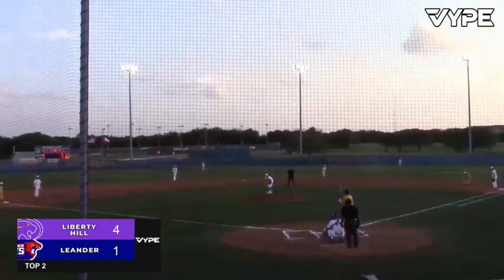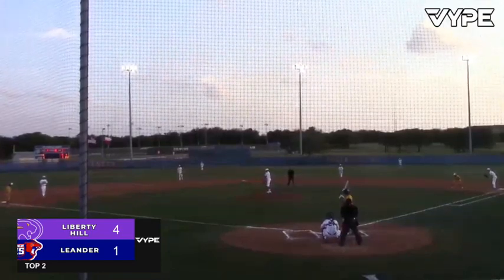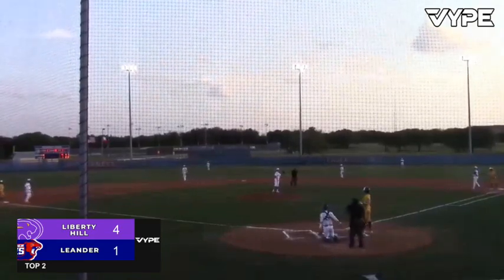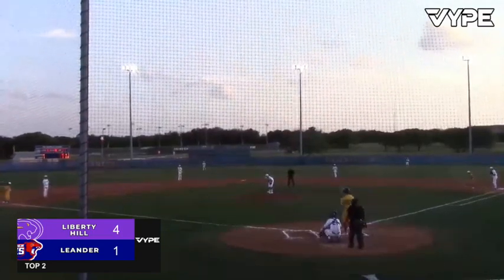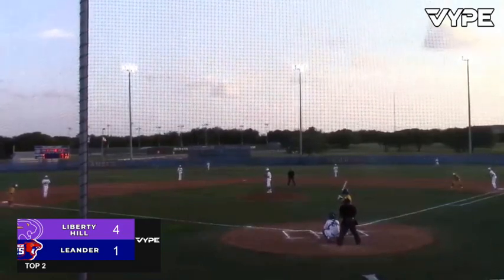With that wind just getting more and more fast. Coming across, checks the runner at first. Of course, has to be aware of the runner at third as well. For Leander, that's a big game tonight as well because they just want to stay in the running for the playoff. They pretty much have to win.